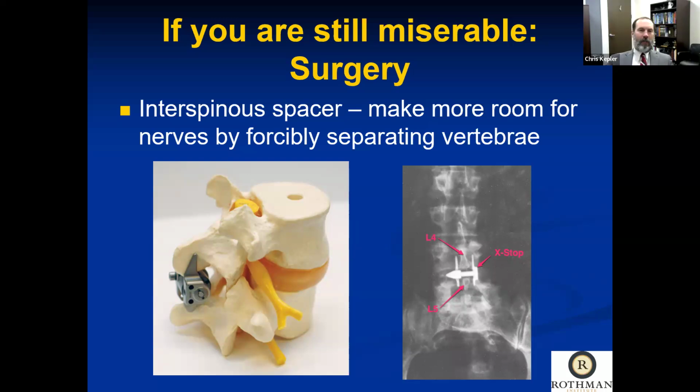What ends up happening, though, is bone is hard, but it's not as hard as metal. The most common pattern is, if people get relief from this, they get it for a while, and then the thing cuts through their bone and wiggles loose, and it's not separating them anymore, and then the symptoms come back, and we've got to go in there and throw that thing in the trash where it belongs. So once in a while it works.